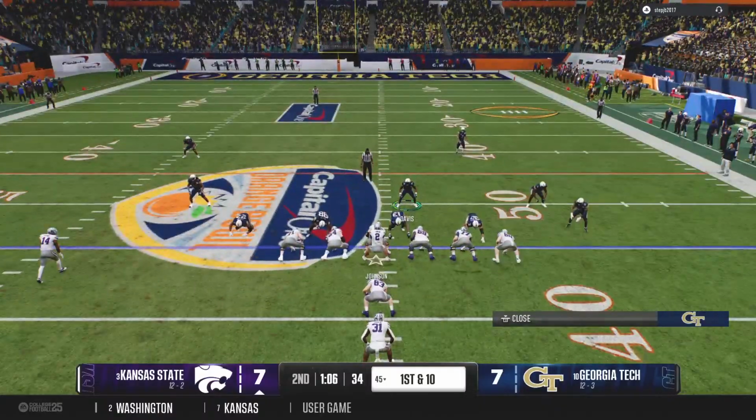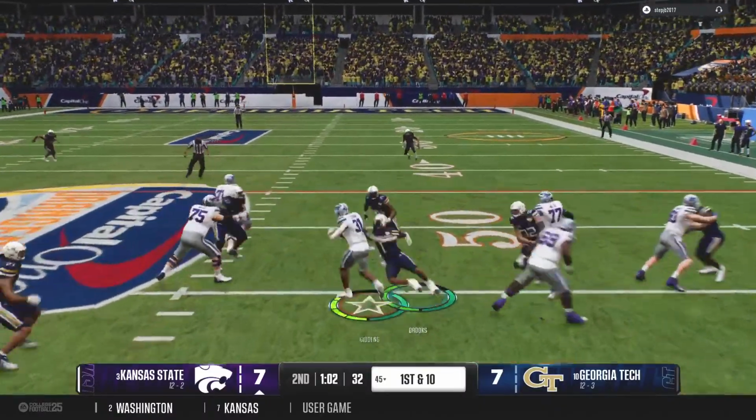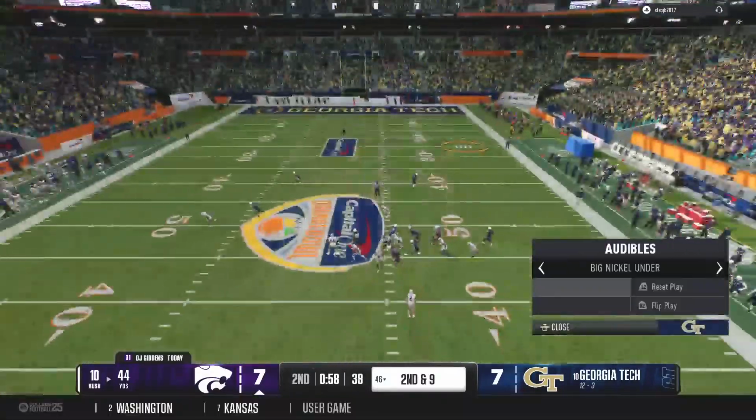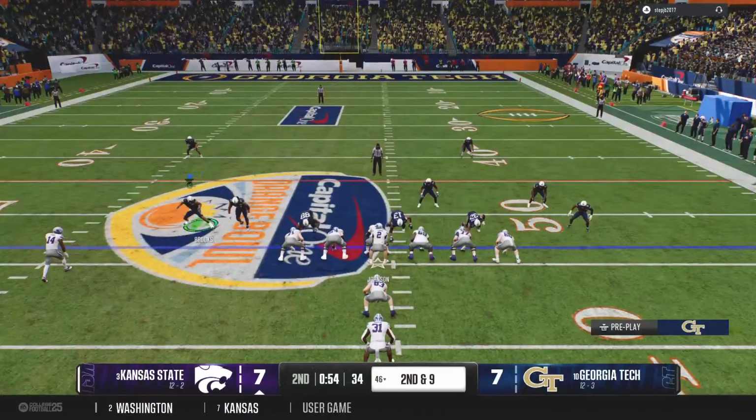The clock is stopped temporarily, but they'll get to the line quickly. Takes the handoff. It's Giddens. Well, I thought he might shake free there. He's able to break one tackle, but give credit to the secondary. Good job of coming up in run support.